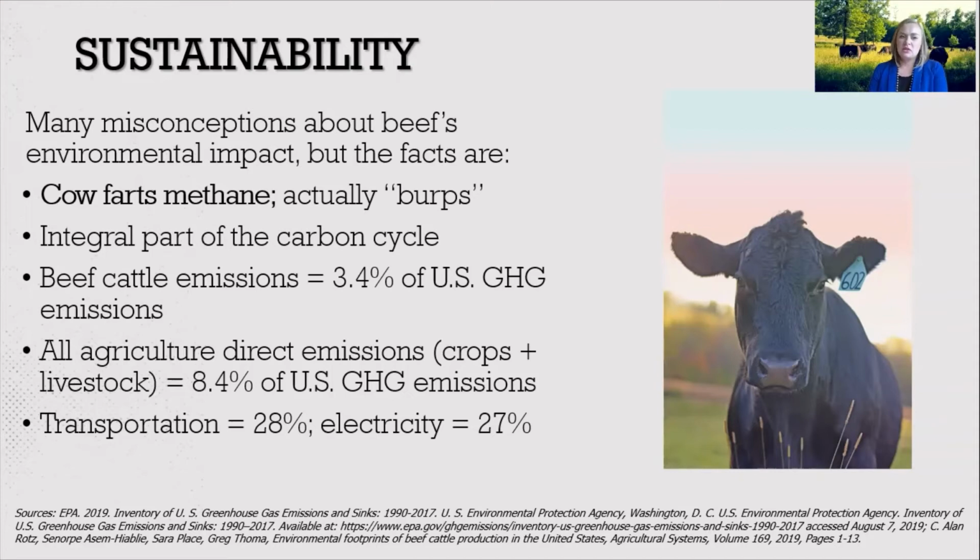It's important to note that beef cattle emissions only make up 3.4% of US greenhouse gas emissions. If you compare that to all agriculture direct emissions, so crops and livestock, that makes up 8.4% of US greenhouse gas emissions. If you compare that to something like our transportation industry, that makes up 28%, or electricity is 27% of US greenhouse gas emissions.